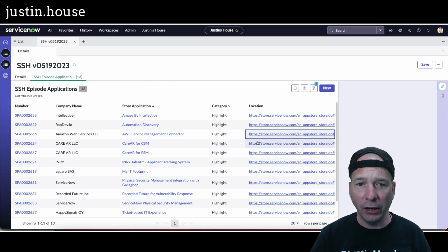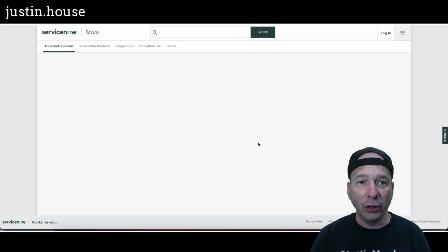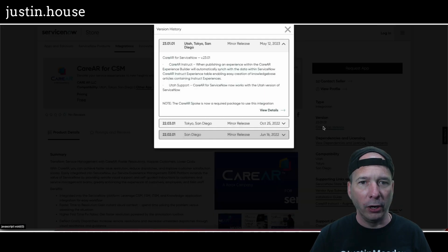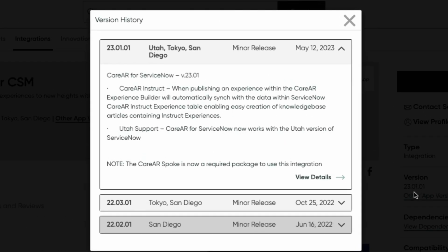Web Services LLC. Next up, CareAR for CSM. I wonder if this is one that's going to be requiring the Spoke. Let's see. The 23.01, when publishing experience within the CareAR Experience Builder, will automatically sync with data within the ServiceNow CareAR Instruct Experience table, enabling easy creation of knowledge base articles containing Instruct experiences.